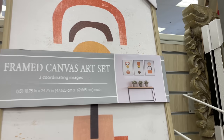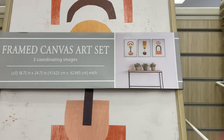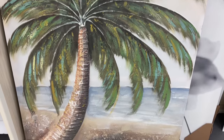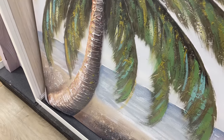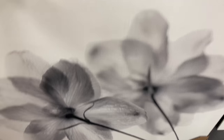This one right here looks like some stuff that's right now at Target, World Market. Where else did we see something like that? Oh, Michaels. That Michaels collection that looks very 70s. This guy right here, that part is sticking out. It's a little bit 3D. I was trying to show you. I don't know if it showed up very well.